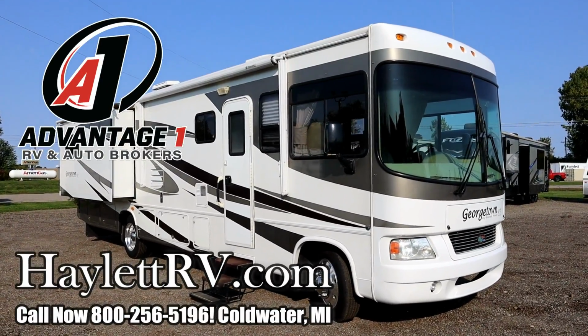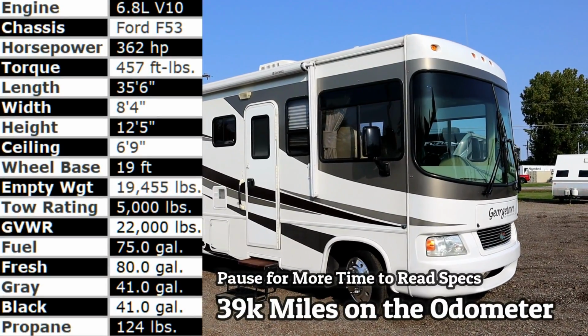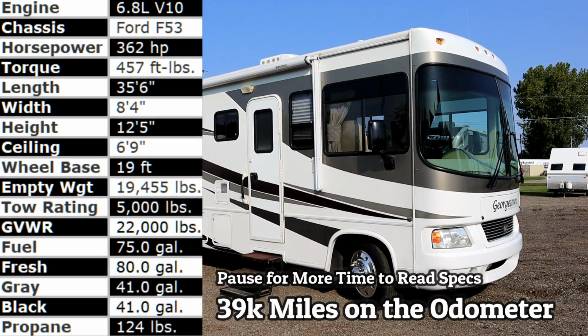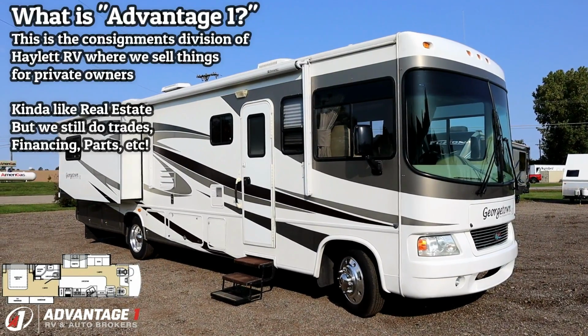39,000 miles, this Class A 2-slide, roughly 35-foot gasser landing here at A1 RV is something that you could look all over the place for. I don't know that you're going to find one better kept than this.